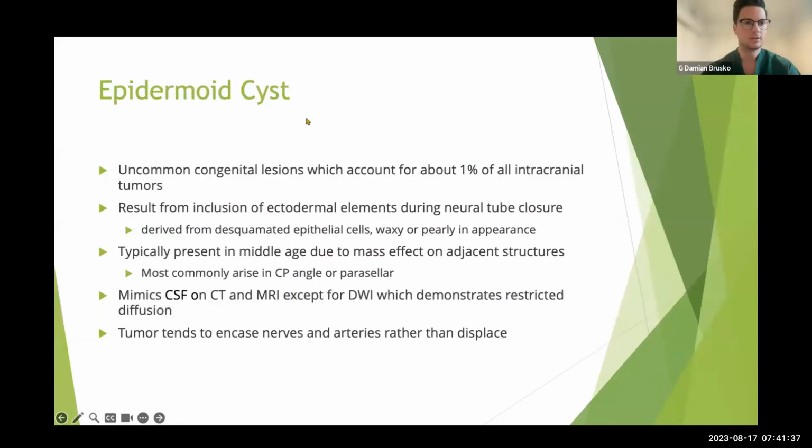All right. So as Dr. Gultekin said, an epidermoid cyst is relatively uncommon. These congenital lesions account for about 1% of all intracranial tumors. They result from inclusion of ectodermal elements during neural tube closure, usually within the 3rd to 5th week of life, derived from desquamated epithelial cells. They're often waxy or pearly in appearance, even intraoperatively. They typically present in middle age because they slowly grow over time and then start causing mass effect on adjacent structures, as was the case in our patient. They very commonly arise either in the CP angle or parasellar, with a paramidline predominance.